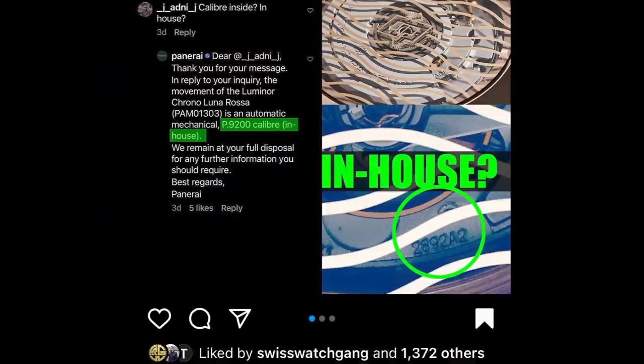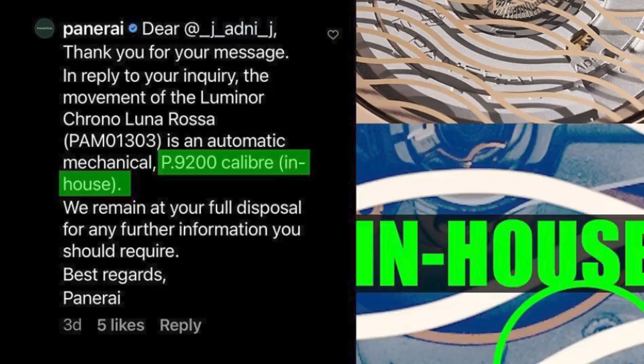But on one of their recent uploads showing the case back of this watch, someone asked, caliber inside, in-house? And Panerai themselves, their verified account, responded, "Dear so-and-so, thank you for your message. In reply to your inquiry, the movement in the Luminor Chrono Luna Rossa, PAM-01303, is an automatic mechanical P9200 caliber in-house. We remain at your full disposal for any further information you should require. Best regards, Panerai."